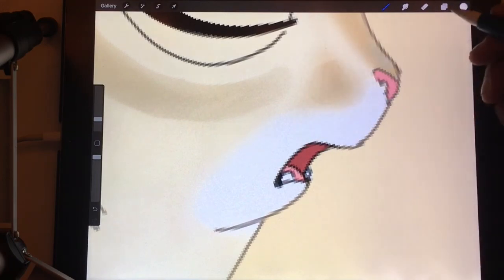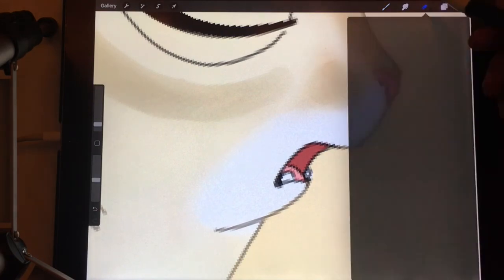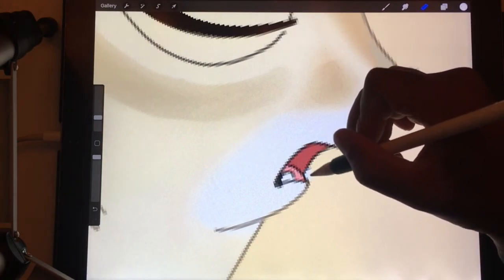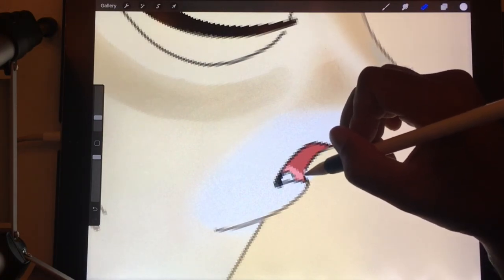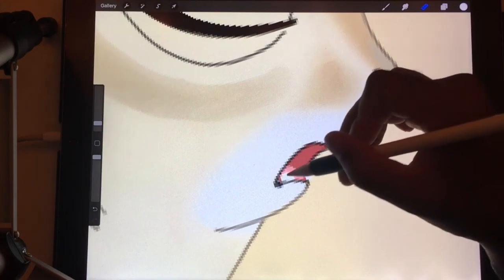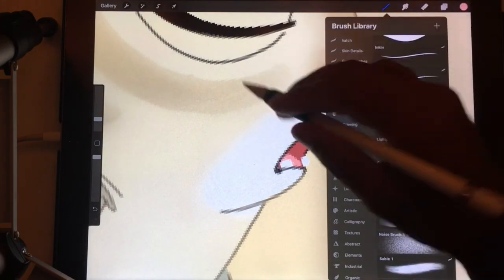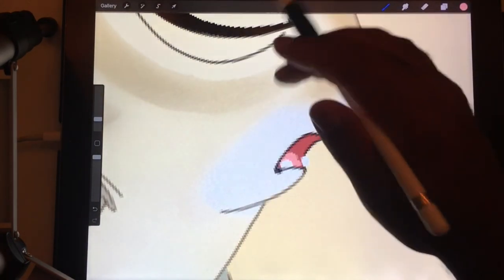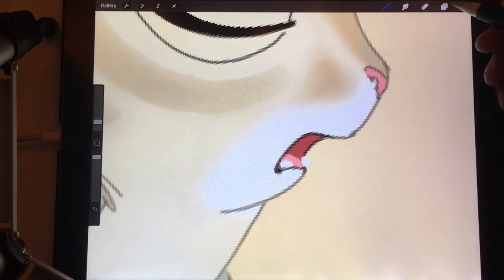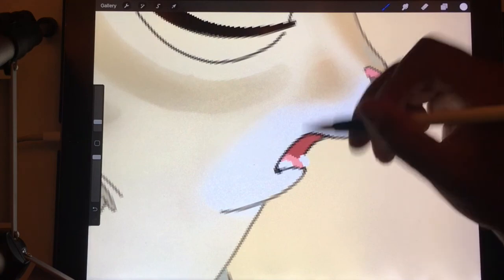Which I normally just, you know what? It's time consuming, but I'm going to make this right, because he doesn't need all these lines. I don't need those lines to guide me when I'm making the mouth. So because I don't, I'm just going to add the colors where they need to be.